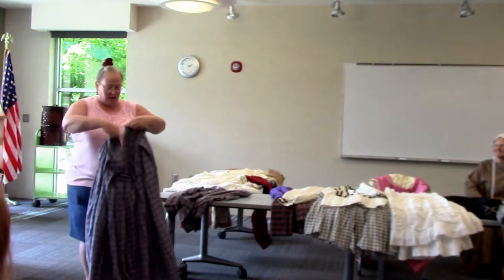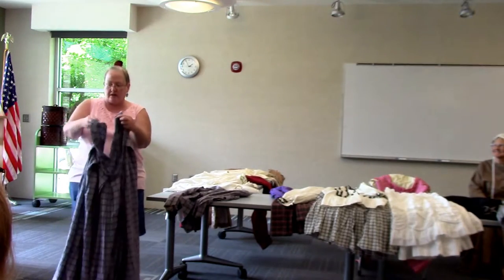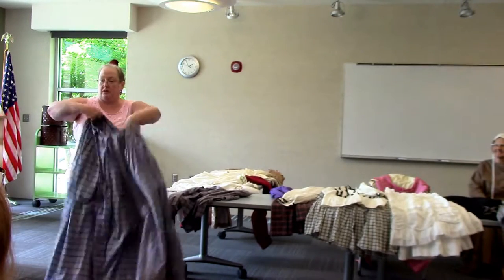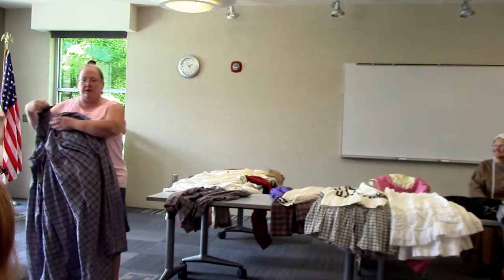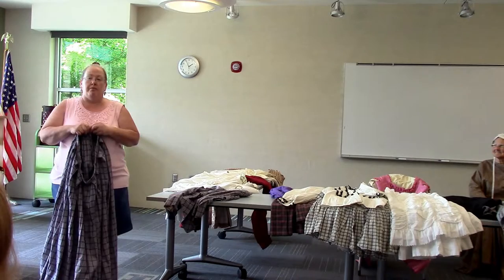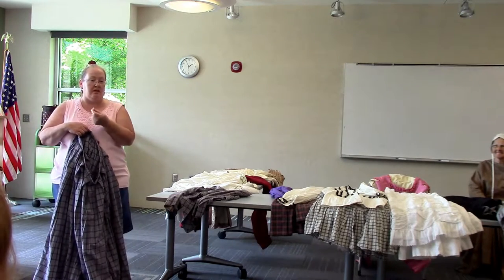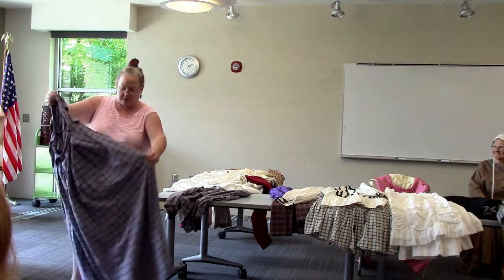This dress doesn't have anything at the back to fasten it. We just use a straight pin, because that's all they had. They didn't have safety pins. Safety pins hadn't been invented. They had buttons, but if you were older, you might not be able to manipulate the buttons as easily. A safety pin or a straight pin was easier, so you might straight pin yourself in.